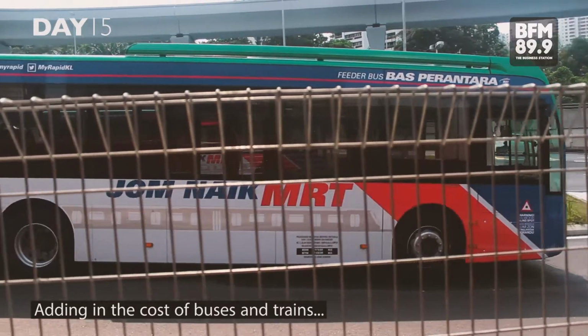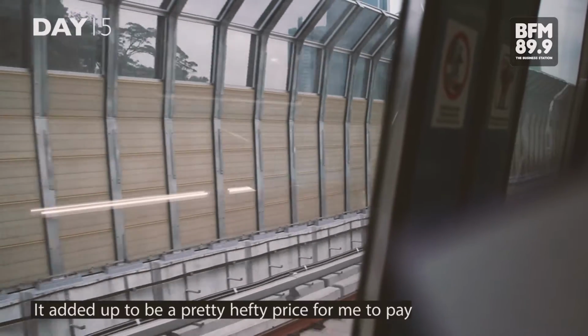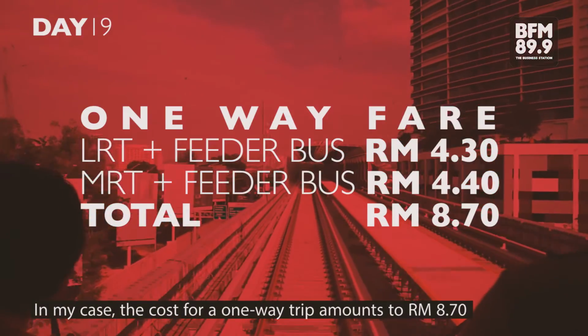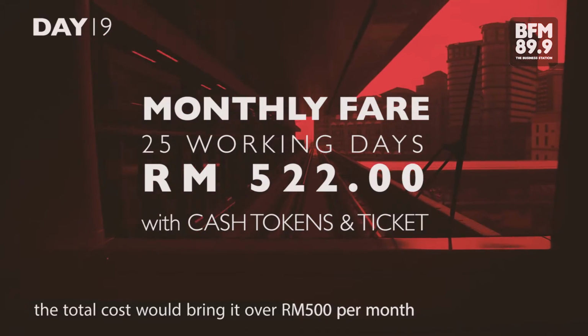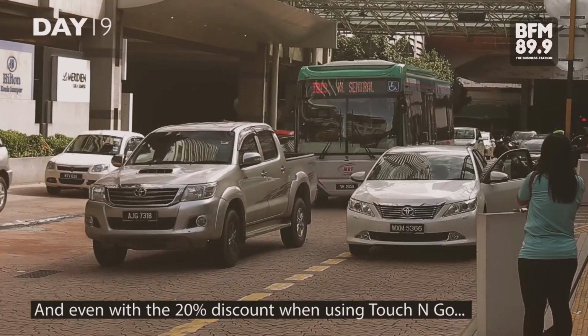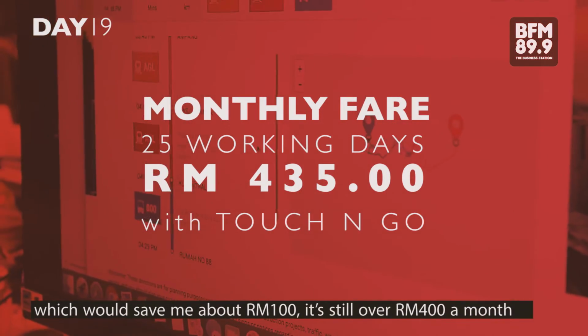Adding in the cost of buses and trains, it added up to be a pretty hefty price for me to pay. In my case, the cost for a one-way trip amounts to 8 ringgit and 70 cents. With 25 working days in a month, the total cost would bring in over 500 ringgit per month. And even with the 20% discount when using Touch and Go, which would save me about 100 ringgit, it is still over 400 ringgit a month.